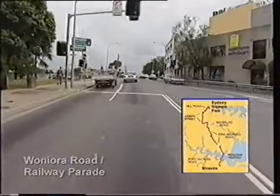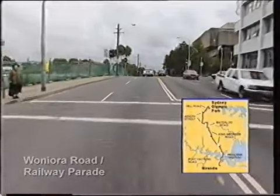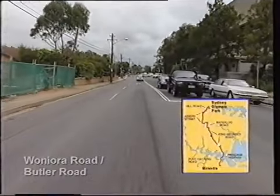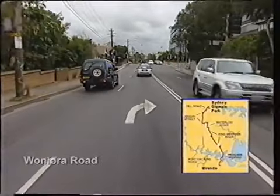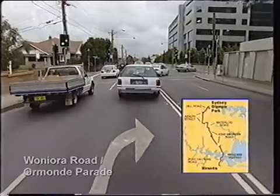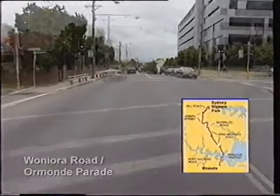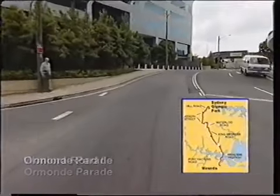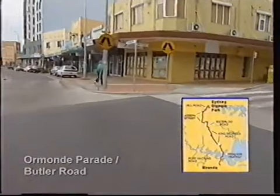Continue straight on. Cross the lights at Railway Parade, and within a few metres, the lights at Butler Road. After Butler Road, immediately prepare to turn right into Ormond Parade. You're heading for a pickup at the Hurstville Railway Station. Turn right into Ormond Parade. Turn right into Butler Road for the pickup.